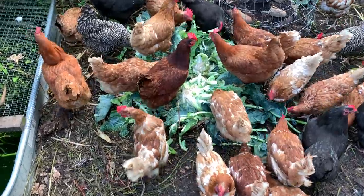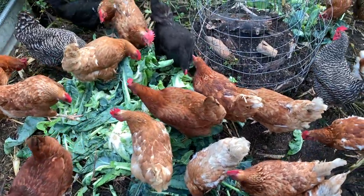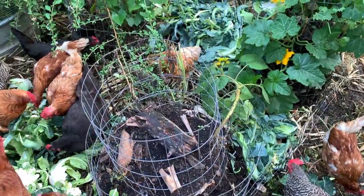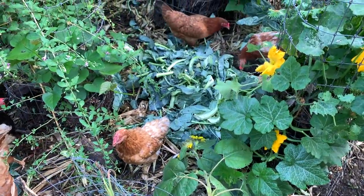Spread out kind of randomly like this, these sorts of greens give all the hens lots of access easily without any competition. They'll eat most of this directly, and then we can always go in with a hay fork and stir it around, fold it in, let the earthworms get access to it later.